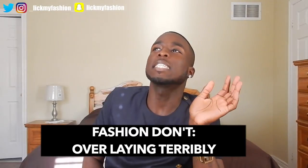A fashion don't: over layering. Honestly, you can layer, that's not a problem, but don't do the most. Don't suffocate yourself with a bunch of clothing. Like, you literally look like an oversized snowman, bro. It's not that serious, it's not winter. Chill on the overlayering. If you're gonna overlayer to the point where you look like you're suffocating, yeah, no. Don't be doing that because that's not a fashion trend, that's a fashion no. Especially in the fall, I need to see your actual outfit. I don't wanna see you suffocating in all these clothes, okay?